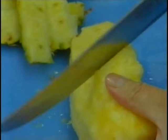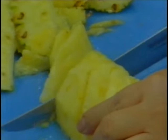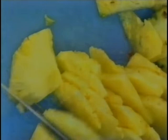Some people think it might be a bit strange to have pineapple in soup. It's normal for us to have pineapple with coconut, pineapple with soup, and pineapple with stir fry, or pineapple sweet and sour. So it's very normal for us.